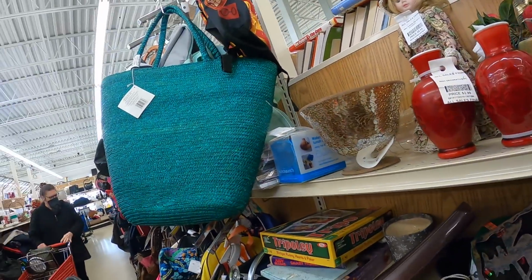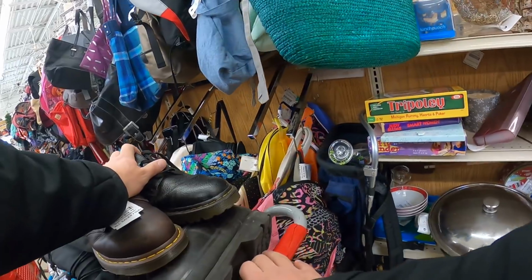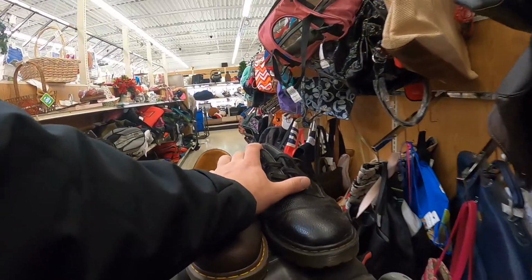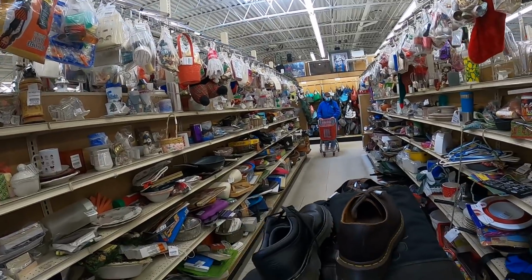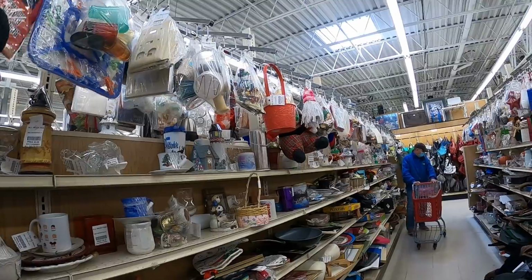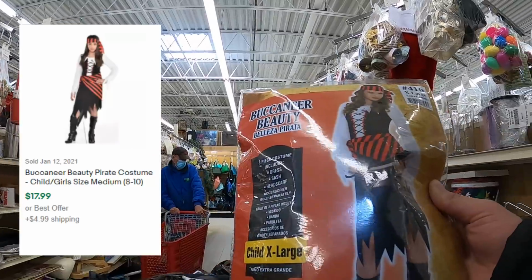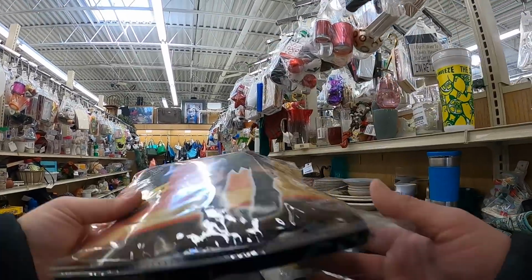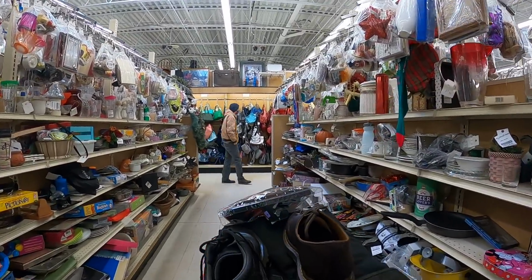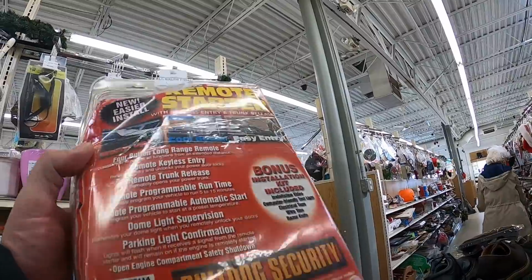I do find the other Doc Marten, but not really. There were 2 individual Doc Martens from different pairs over here. So I actually drag them throughout the store, and the answer to everybody's question is, even after looking in the dress shoe area, I don't find them, unfortunately, and I end up putting back the 2 individual shoes. Here's a Buccaneer Beauty costume. I'm expecting from the costumes I buy to pay anywhere from $1.50 to $3, and to get $20 to $25, probably around $20 to $35 when Halloween season comes around.